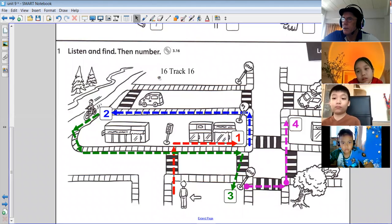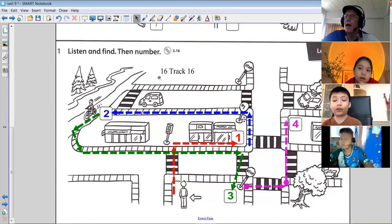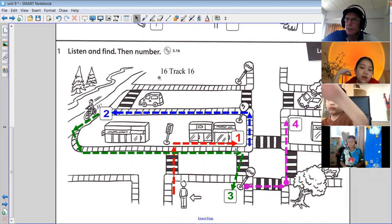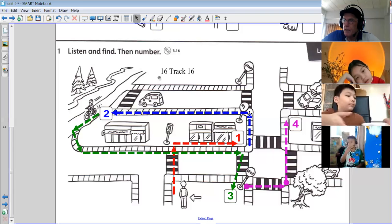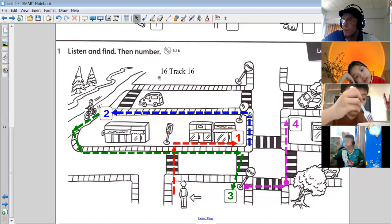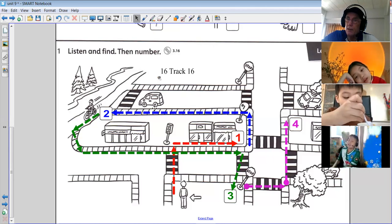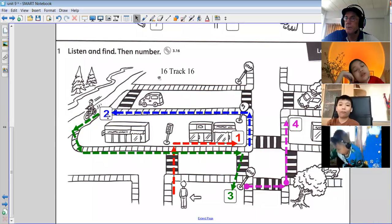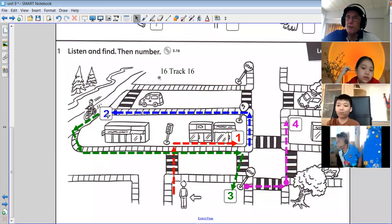No, you're wrong. Before you say go past the car, what do you say? Turn left and go past. That's what I want. Turn left. Okay. And pass the car, then stop at the bike track. Very good. That's what I wanted. So go to the turn left sign, turn left, go past the car, and stop at the bike track. That was good. You're now at number two.